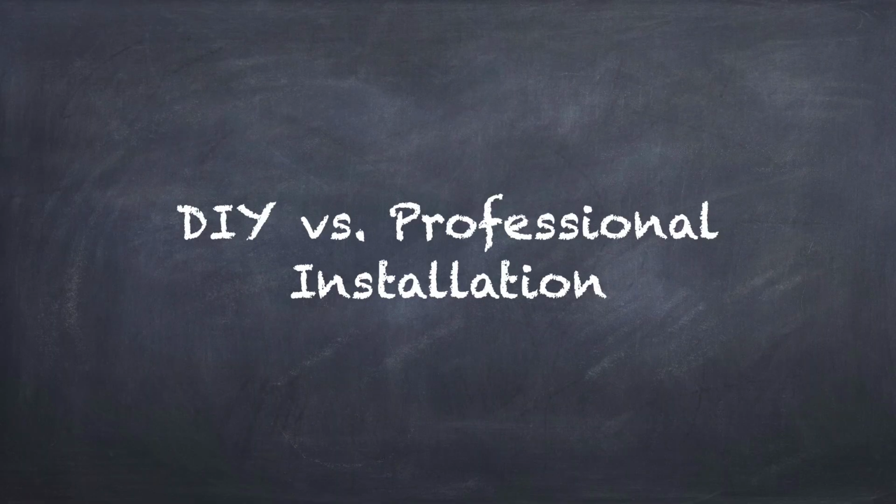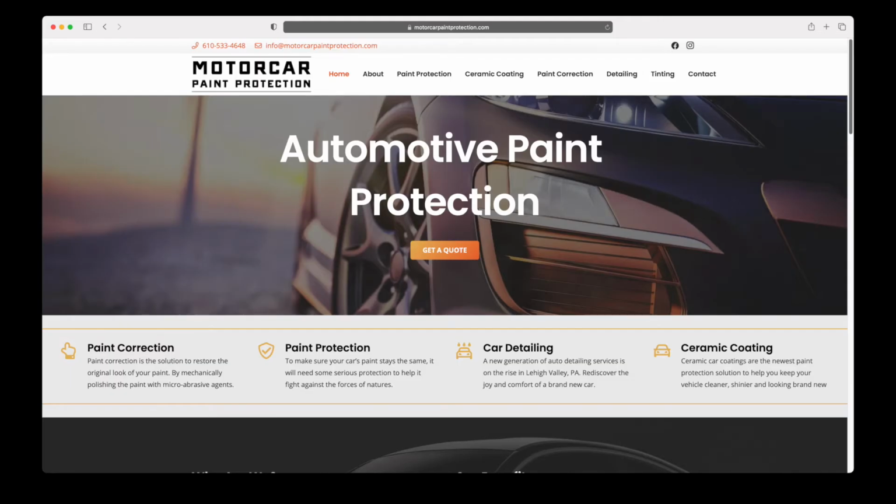After pricing out several PPF installers in my area and comparing their quotes to the cost of doing this myself, and taking into account the time and expertise that I don't have to do this, I decided to have Ben from Motor Car Paint Protection in Center Valley, Pennsylvania, cover my entire vehicle in XPEL Ultimate Plus Paint Protection Film.